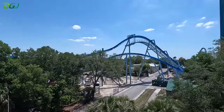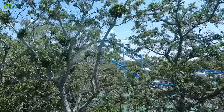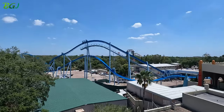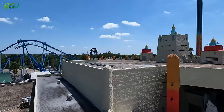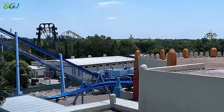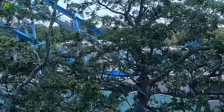It's funny how they got a guardrail only on the one side. What about the other side, guys? There's a roof there on top of the station. I'm gonna take another look here as we skim across. Definitely looks like they got some paint on the side here, but not on the front. Definitely got the roof on.